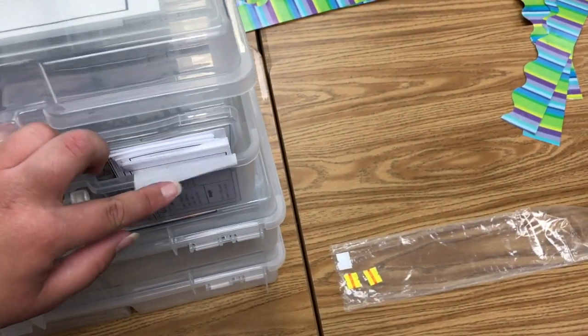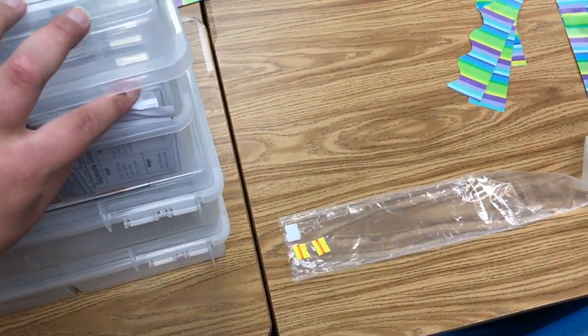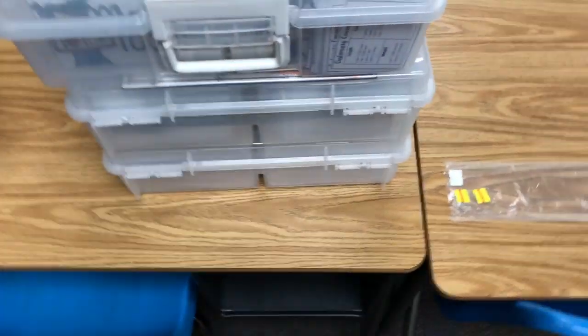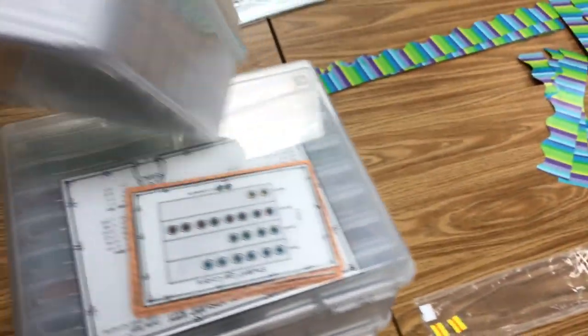I did print a couple of extra ones somehow, so I just tucked them in the front, and I need to put them in a better spot. I'm going to let students grab them. Once I have these set out for the students, I'll probably put a little basket out and have them in a basket, so students can grab them if they want one to keep.